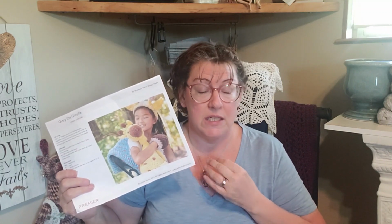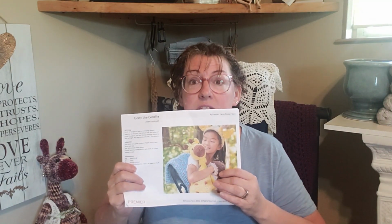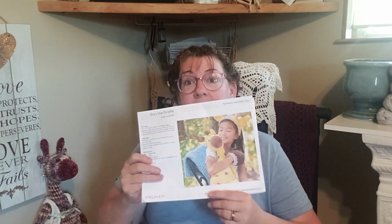I think I've seen Gary done in velvet. He's been done in thread crochet, in blanket yarn, in 4-ply yarn, in DK weight. I don't think there's anything that he hasn't been done in. So if you check out our videos, you'll see them. So without further ado, let me introduce you to Gary the Giraffe.